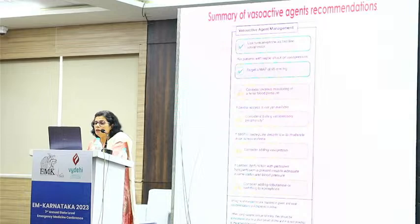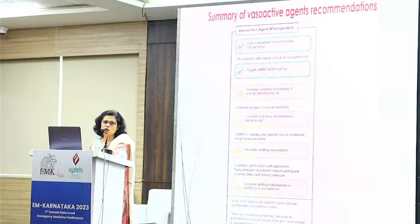Now, when you use vasopressors peripherally, you use it for a very short period till you then get a central line. If MAP is inadequate, despite low to moderate dose of norepi, consider adding vasopressin. And in case there's cardiac dysfunction with persistent hypotension, hypoperfusion, despite adequate volume status and blood pressure, then you will add dobutamine or switch to epinephrine.